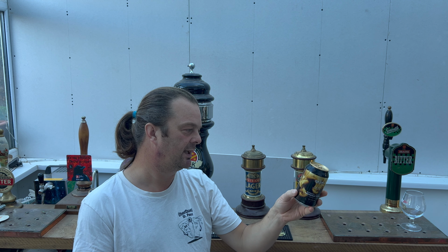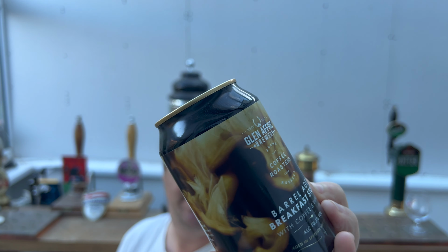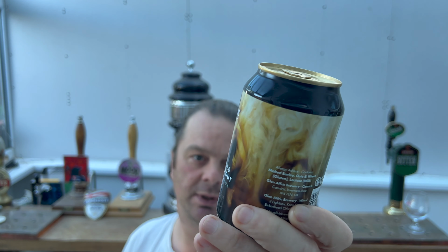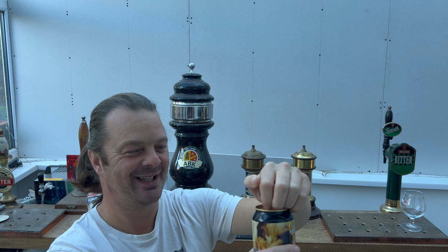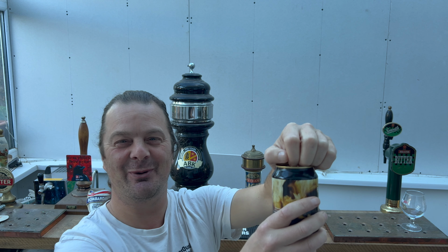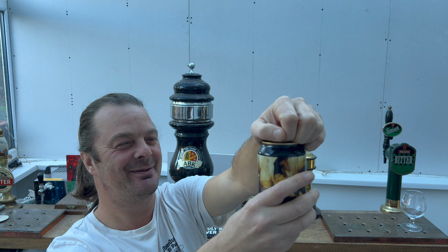So it looks like, it almost looks like the wavy horses from the Guinness advert from years ago. I'm sure that's just a coincidence. Of course it is. Why would you want to be associated with that?